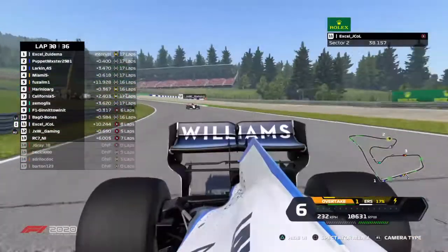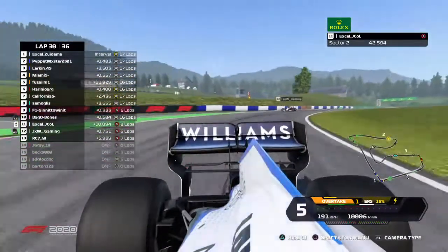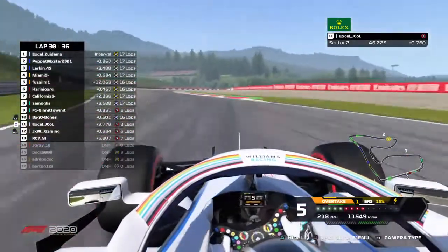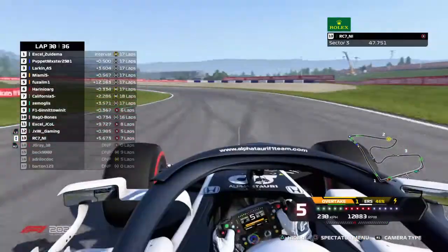Jekyll has battled back well from his front wing loss in the pit stop. He's in 11th. I think he's probably going to stay 11th. Unfortunately, that gap, that 9 seconds, is a lot to make up.